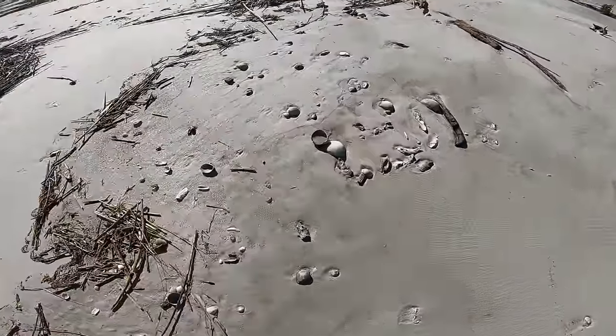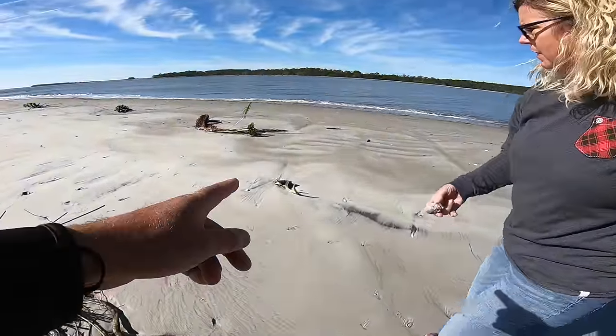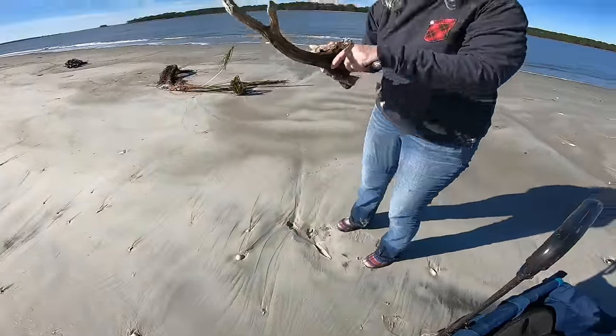You're probably going to need to collect some more driftwood at some point. Not today, but... Look at that cool piece. Look at that cool piece of driftwood. That looks like a deer. Yeah, looks like a deer antler. Oh, man.